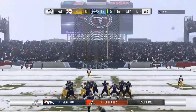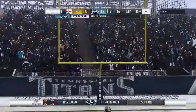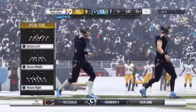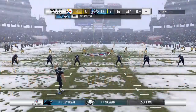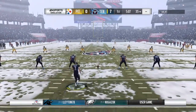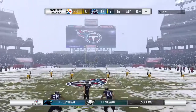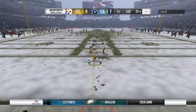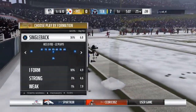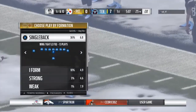You always just worry about the plant foot in the snow, but no problems there. And that makes the score 7-0. Set now to kick this one away, and off it goes. And they will not get a chance to return this one as it's through the end zone for a touchback.